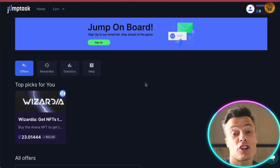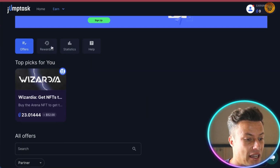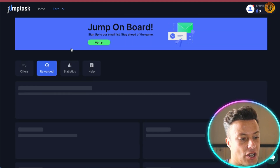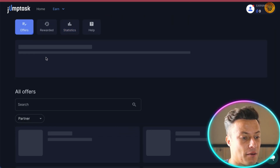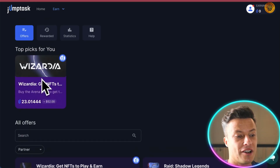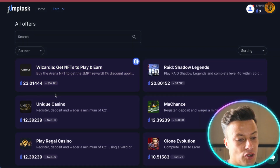Okay, so it literally took me 2 seconds to sign up for an account, and this is the dashboard that I've got. First of all, we can see the offers, rewards that I obviously haven't collected yet because I've literally just started, and then the statistics as well as help if you need it. But we click on offers, we can see top picks for you. Here you can see it's sharing an offer, but basically I have to go and buy an NFT and then I'm going to get a return of $52 back for it.